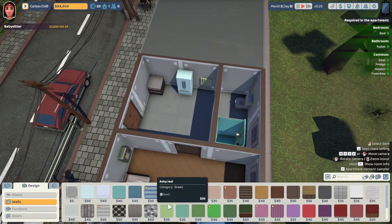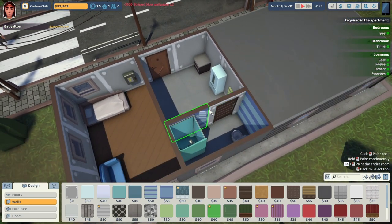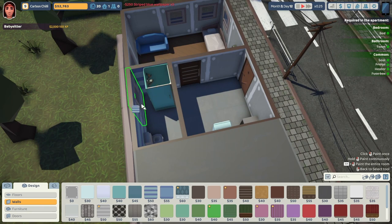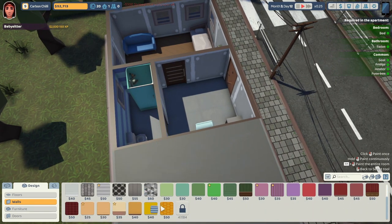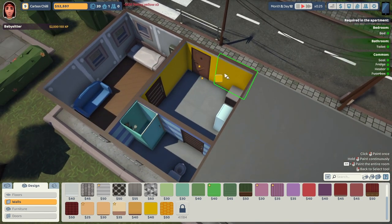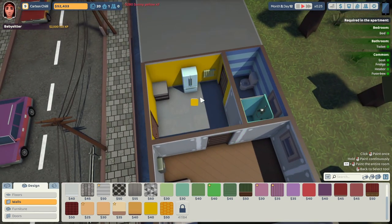get these walls decorated. So I quite like this for the bathroom. A nice blue sort of colour. It matches the shower unit there. And in the kitchen, we'll go for a yellow colour, maybe. I quite like that yellow colour for the kitchen. One might argue it is a little gaudy, but I quite like it.